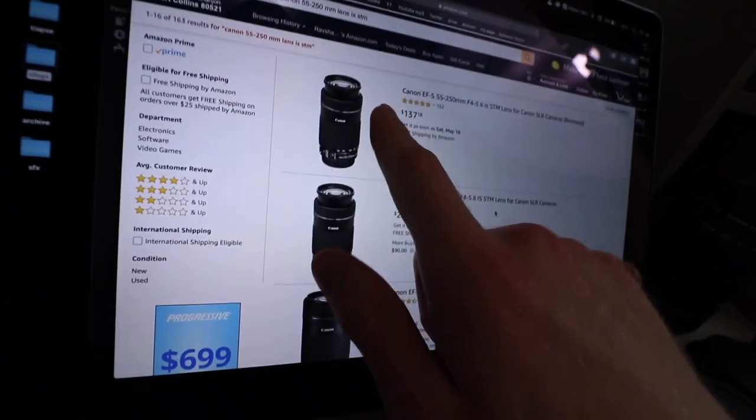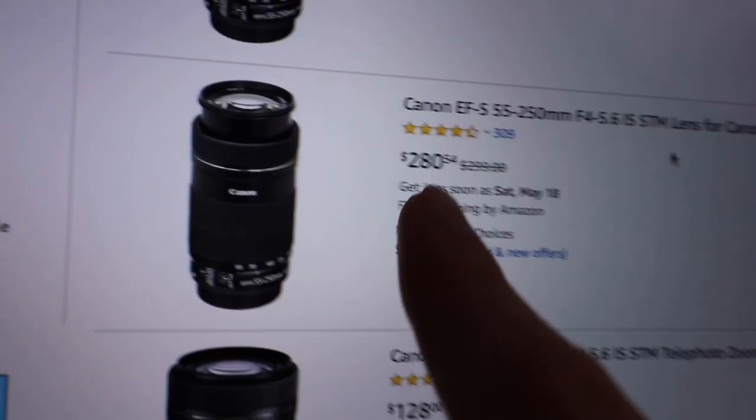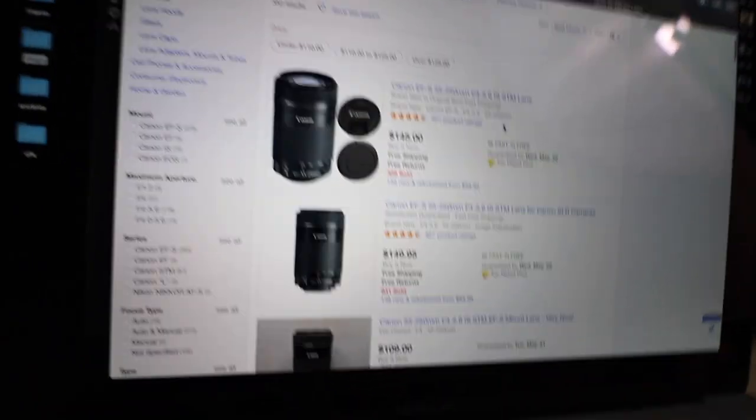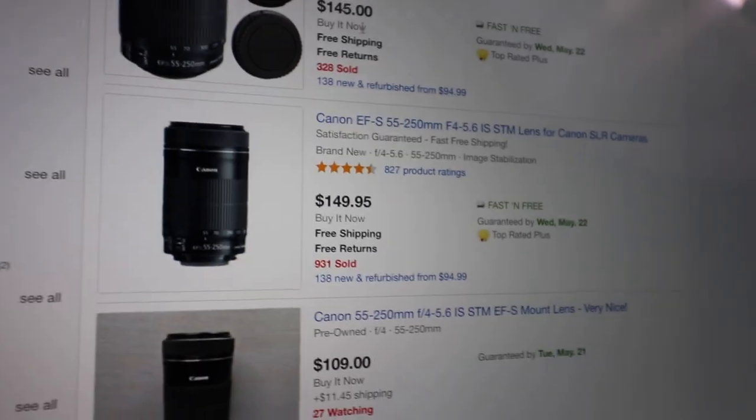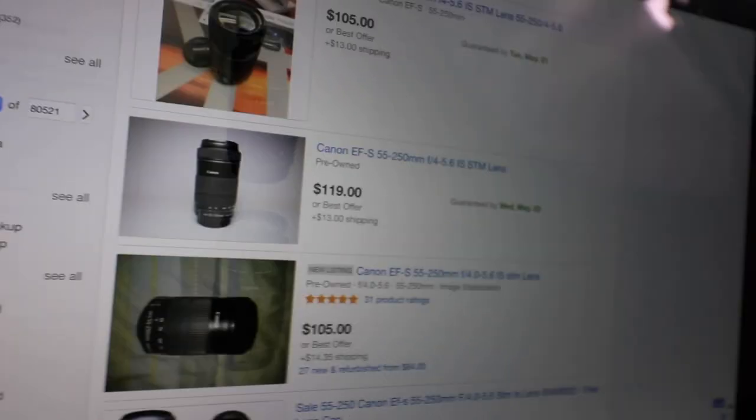And okay, this is a brand new version of the lens. This is a used version. This is brand new. And look at the cost, $280, right? And I bought it from eBay. And then all of these used go for around $150. So it's about half of this, right? But then this lens, no, I didn't get for $100. I got this for $80 on an auction that no one bid on eBay.